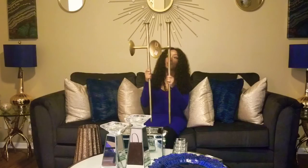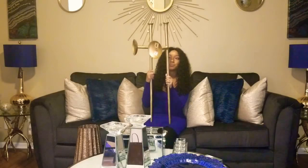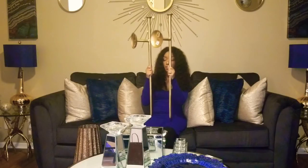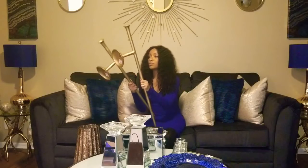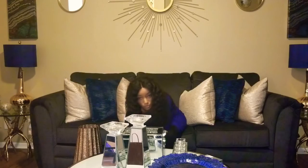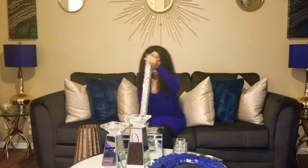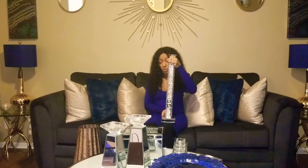Love these. They give you a mid-century modern feel just by how they look. I'm in love with these. This was something that I had to have when I went into the store. They only had one in the store, so once again, I purchased one online and purchased the other one in the store.